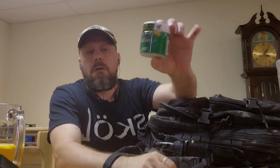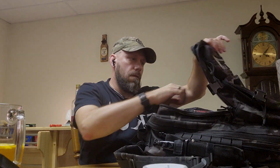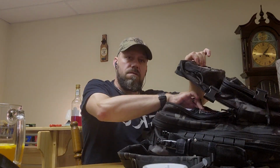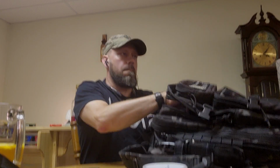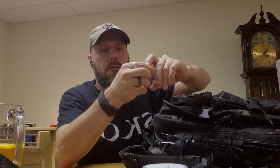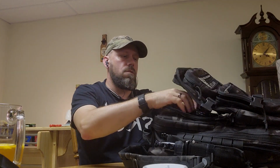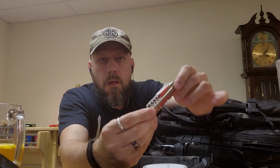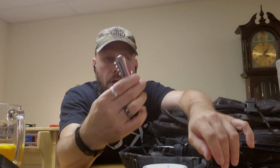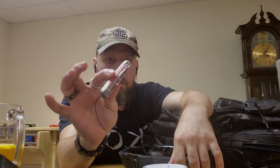I carry in here a thing of chicken bouillon cubes, because these things are fantastic. This one's always fun. Little 2 bottles of these things, the water purification tabs. Those are awesome because you can drop it in and keep moving. Little Swiss Army knife type thing. Even though I have one in my Nalgene, I put one in the pack, so I have one.